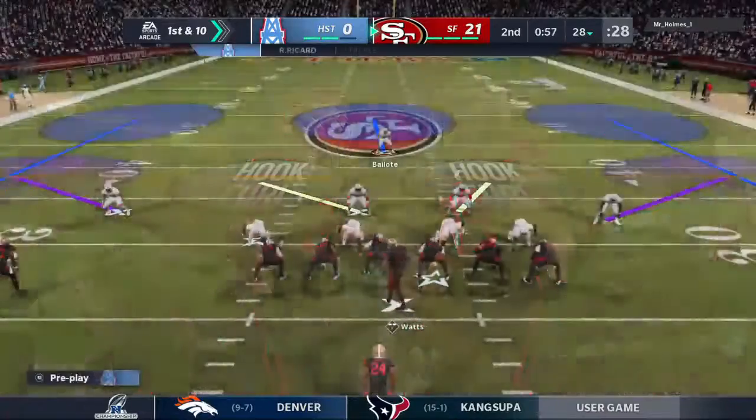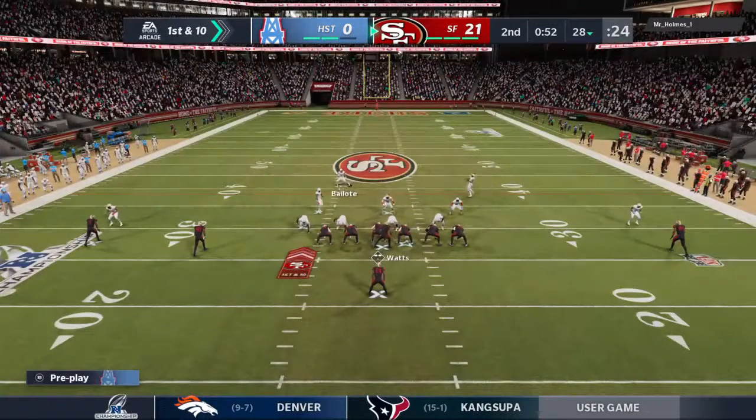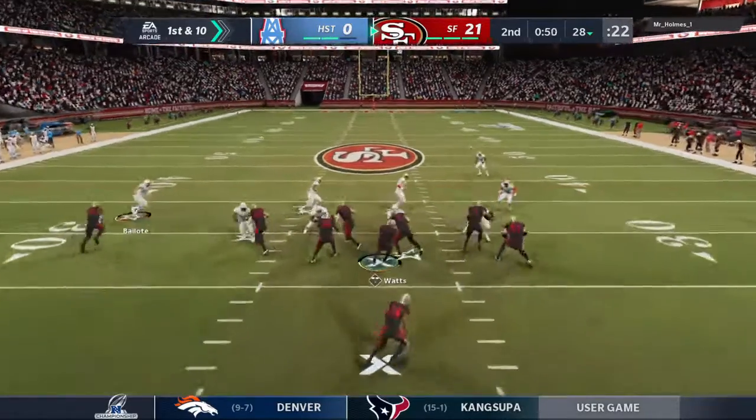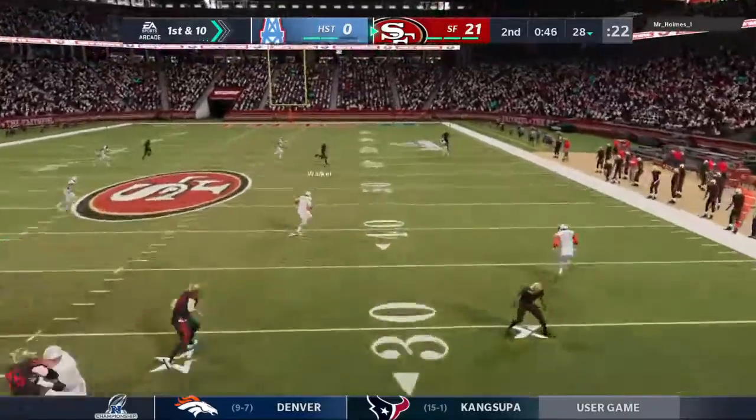We've seen him break off a big run already in this game, and for a second, that would look like it might be another. Yeah, I think any defense would say, look, we can't let him get to the 2nd level, because sometimes he'll break off the big run on his own, but oftentimes you get additional blocking at the 2nd level.